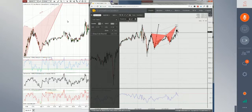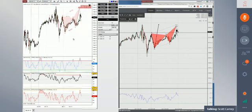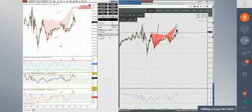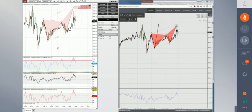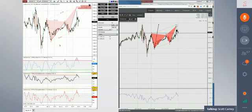You know, basically looking for this thing to retest the high. A lot of chop, no problem. I think the cable and the pound are going to grind for a while as well. So let's just wait on this one.